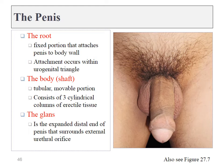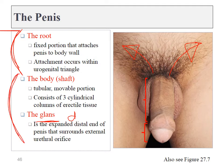What we can see here is the external portion of the penis, which includes the shaft, highlighted here by the bracket, and the most distal portion, the glans. You'll notice there's no letter D in this word. It is not a gland, it is the glans. What we can't see is the root of the penis, which are the internal portions of the penis that extend inside the abdominal wall, but are still a continuation of the erectile tissue found in the body and the shaft, the body and the glans of the penis.